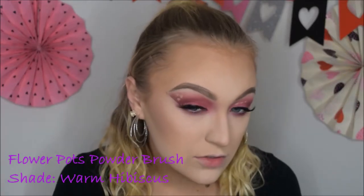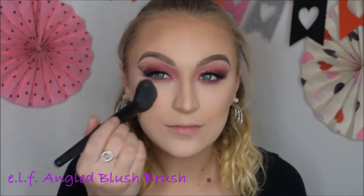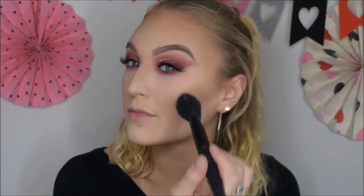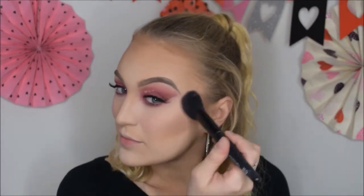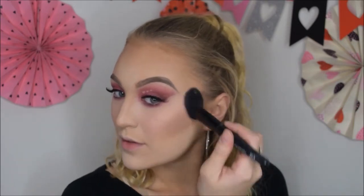Then for blush, I'm going in with this little Flower Pots powder blush. Sorry. And I don't know what was up with me, you guys, but I did not show anything. Like, nothing. But this is just a really pretty, like, nudie pink blush. It has some gold or, like, shimmer in it. It's not too much, though. It just gives you, like, a nice, healthy glow to the skin. I love this blush. It just looks so natural and pretty.